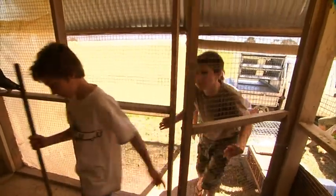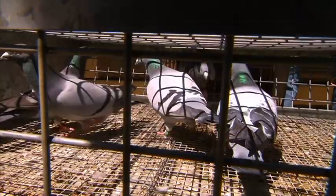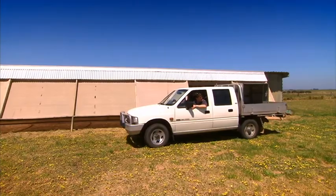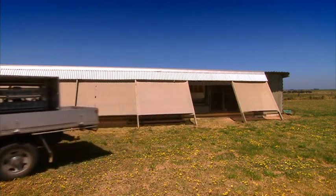Rounding up the pigeons, though, is much simpler than catching them. With the help of Barry's boys Sam and Brandon, you simply herd them into their cages. OK, that's it boys for those ones. Quiet in the back, you birds. Today we're giving the birds a short training run to keep up their fitness.